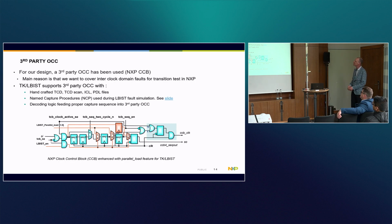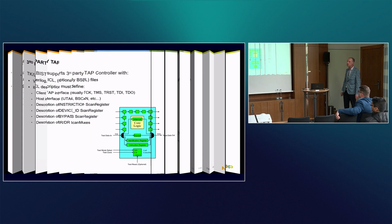So there's a reference on slide 23 on the named capture procedures. You need to do something special. The thing is that TK LBIST generates the patterns per clock domain. And so you need to select which clock domain comes first and which afterwards, and how many patterns you want to have for this clock domain, for example. This is also kind of manual tweaking. And we had a consultant that was very good in doing that.